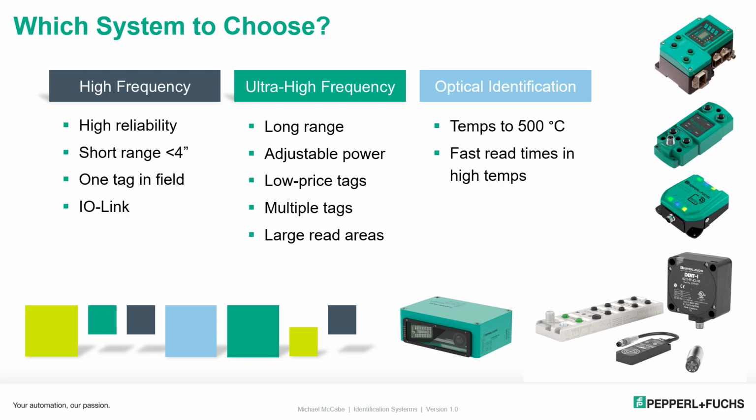Next is our very popular ultra-high frequency system. This is a standard in the industry. It has great range, anywhere from 4 inches up to 15 feet. You can read multiple tags at once, and again, we made setup super simple. Remember that you can filter out tags you don't want, increase power when hard to read tags show up, adjust power to create the best read field for your application, and read a tag no matter how it's oriented.